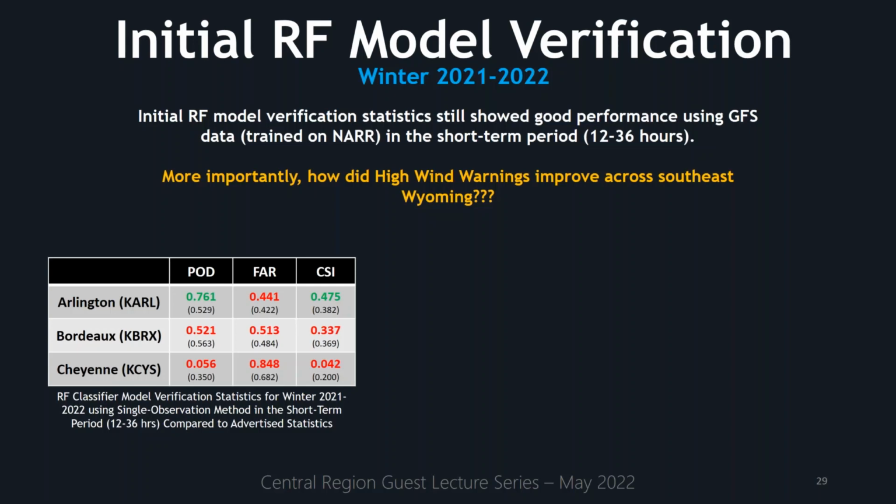Overall, the Arlington model did better than advertised for this event, with a much higher POD than what was advertised. The Bordeaux model was slightly worse, but if you look at the numbers, it's not too far off from what was advertised using the NARR. And then the Cheyenne model definitely showed the worst performance over the course of this past winter. However, as Chris mentioned, there are times where it might not have predicted high winds, but there is a spike in those high wind probabilities or elevated probabilities that a forecaster could key in on.